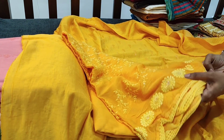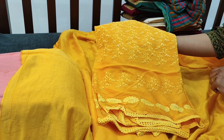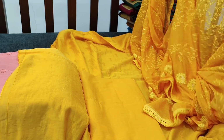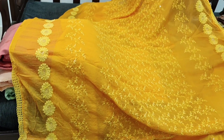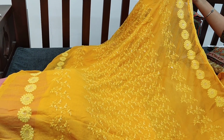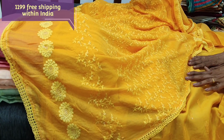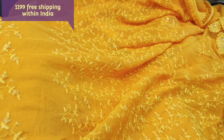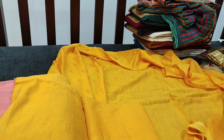And a beautiful dupatta in chiffon fabric with rich embroidery and transparent sequence work. And crochet lace tapings are provided on all four sides. So this is the dupatta for this. And kind of floral embroidery is given as the borders on either side. The color is light orange. In the video it might appear differently, it looks like yellow, but the color of the material is light orange shade. The cost of the set is 1199. We have four colors in this.